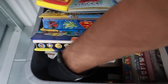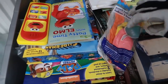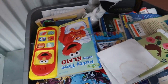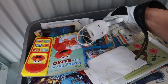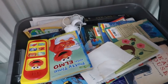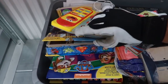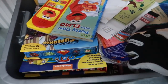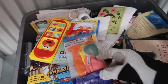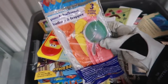And I saw plenty of books at that clean out that I helped a fellow YouTuber do. It's like a vacuum cleaner thing. But anyway, this thing looks like all books. So, I mean, the kids' books, 4 for a dollar, 2 for a dollar, some of this other stuff, like a Superman thing, maybe get $1 a piece for. I don't know if somebody wants some punch balloons. Oh, I was like, what's a punch balloon? And I realized, you throw it up in there, you punch it.